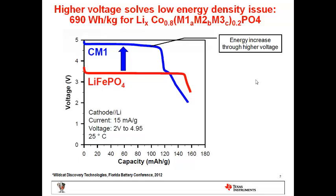So one way to address this problem is to raise its voltage. Original lithium iron phosphate has a low voltage around 3 volt, but by replacing iron with some other metal, for example cobalt, you can raise the voltage up to 5 volt and still get close to the same milliampere hour value, and this way the overall energy of the battery can increase by 30%, and that would bring it almost close to the lithium cobalt oxide based cells, but still maintaining the high safety and high power capability because of the phosphate structure of the cathode, which is very stable.